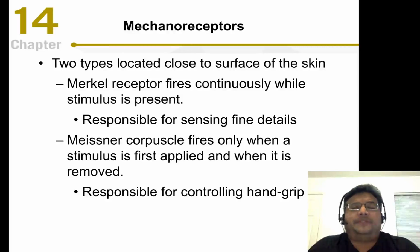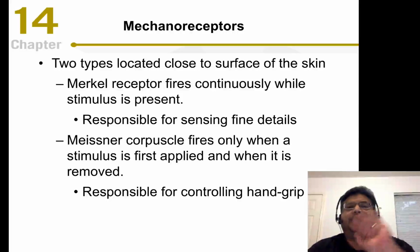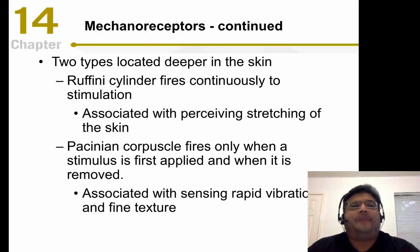Again, we have the Merkel receptors, which fire continuously while they're being pressed, and they are also responsible for sensing fine details. The Merkel receptors that are present in our fingertips help us to sense fine details. And then the Meissner corpuscle, which provides feedback for us as we're controlling our hand grip.